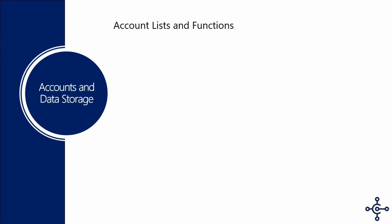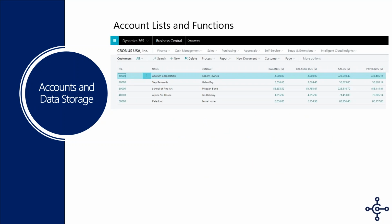Like Dynamics 365 for Sales, accounts can be stored and managed in Business Central as vendors, customers, contacts, and more. Account data and information such as quotes, sales orders, sales invoices, purchase orders, and purchase invoices are stored within the account cards. What you are looking at now is an example of a customer list in Business Central.